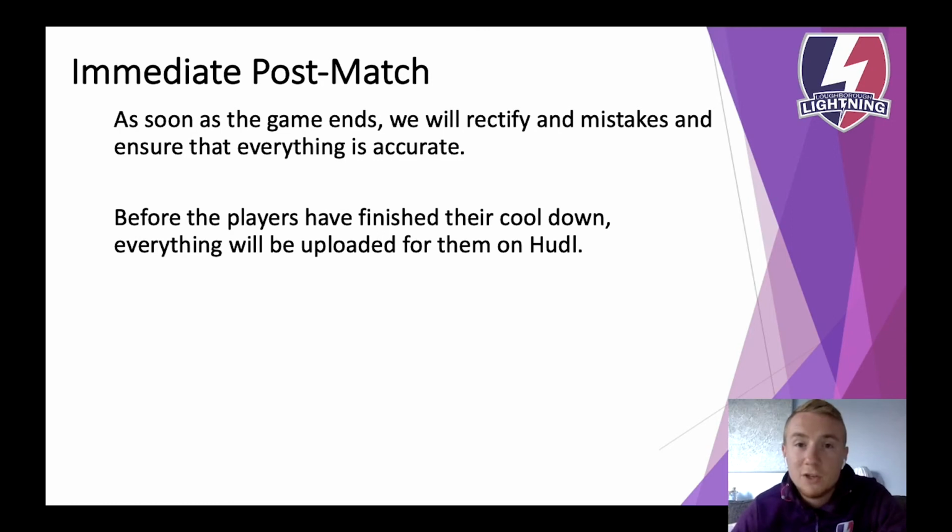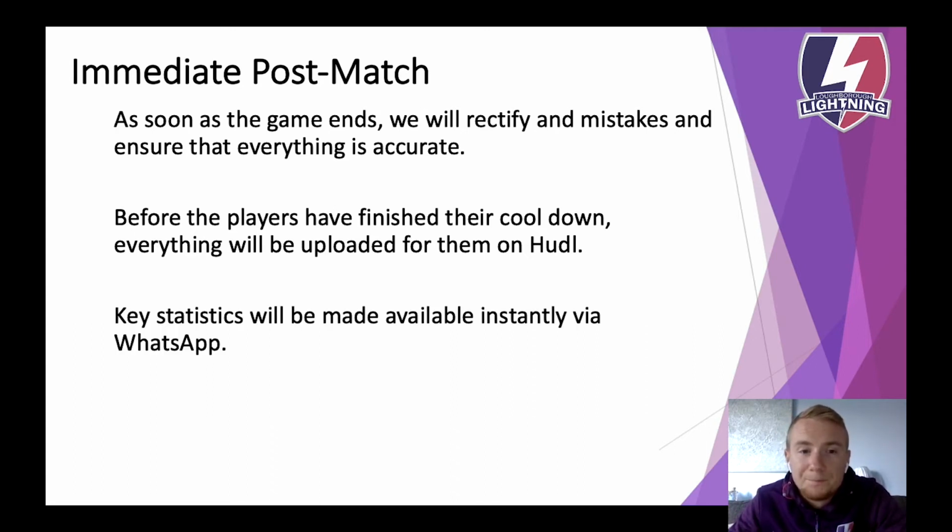Now, before the players have finished their cooldown, so you know they'll stay on court probably for about half an hour, doing their cooldown, chatting to coaches, looking at some footage maybe on the iPad. But before they finish that, before they've got back to the changing rooms, everything will already be uploaded for them onto Hudl. So the match video will be on Hudl within about 30 minutes, an hour max, so that the players have got access to it straight away to start doing their own post-match feedback.